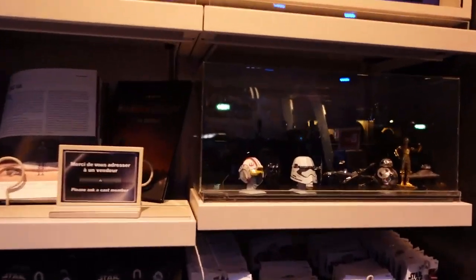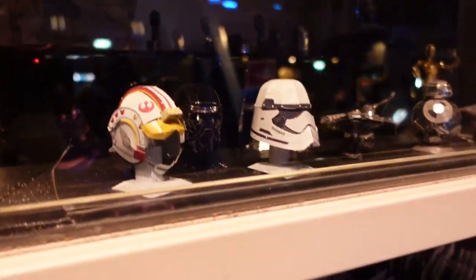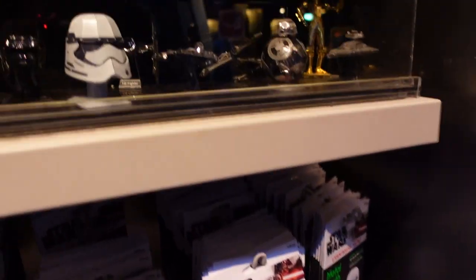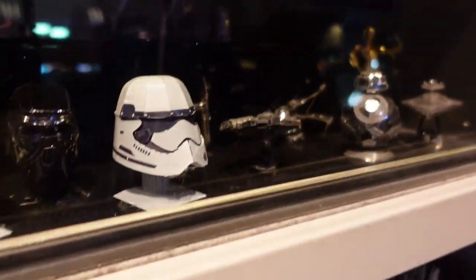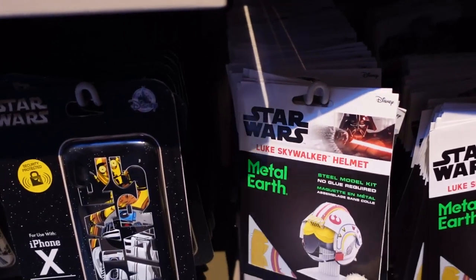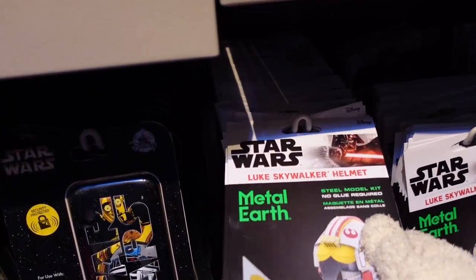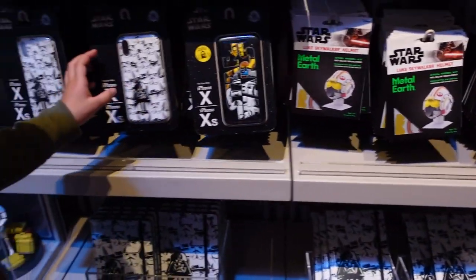Couple collectible style bits over here. Oh, I think these are the, what do you call, oh, it's right there, Metal Earth. So you've got different helmets. See, we tried one of these Metal Earth figures before. We did find it a bit fiddly. I mean, you just need some patience with them really, don't you? How much are these? Let's check. A price, $24.99. Here's an iPhone case.